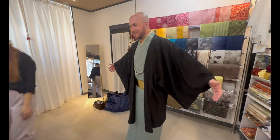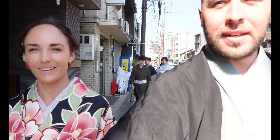Give us a spin. Wow, amazing. So, all right, we got our kimonos on. Oh man, the experience was so cool. Just the process of getting ready, I was smiling so hard that my cheeks started hurting. It was just such a fun experience. Even when she was doing my hair, I got options to pick from, and I couldn't pick. There were so many of them, it was so beautiful.